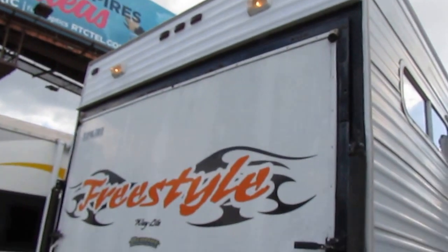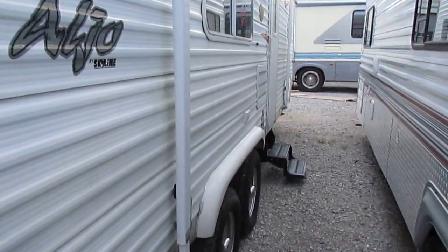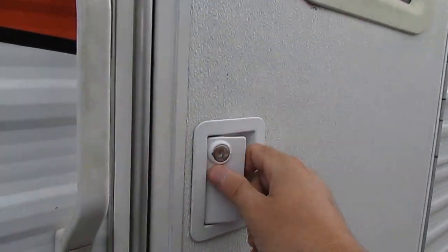Of course, a ramp door in the back for easy loading. And there's so many things you can do with this besides using it for a toy hauler, and I'll go over that here in a minute. But for right now, let's go inside, and I'll show you the inside of this 07 Aljo.